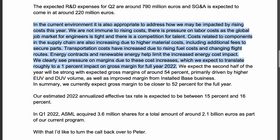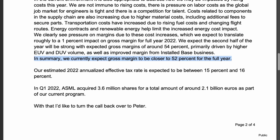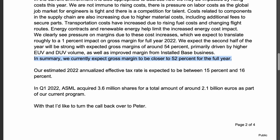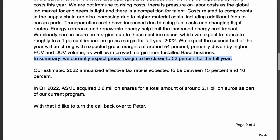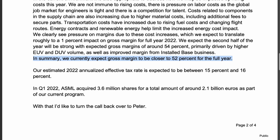We clearly see pressure on margins due to these cost increases, which we expect to translate roughly to a 1% impact on gross margin for full year 2022. In summary, we currently expect gross margin to be closer to 52% for the year. Even though ASML is facing high costs because of supply chain issues, higher material and component costs, high transportation costs, and labor shortage, the impact on ASML's gross margin is only 1% for the full year of 2022. Management expects that ASML's gross margin will hit 52% for the entire year of 2022. This is still a very high gross margin despite all these supply chain issues and high inflation costs.